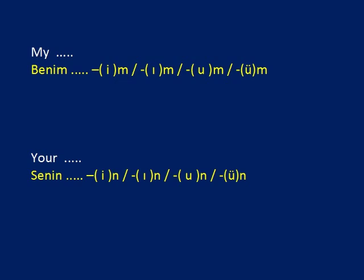Now, if you want to say our, you change 2 things. You change benim with bizim because it's our. Also, you add an is at the end. Okay. Remember, is also an E-type suffix, so it's going to change. And if you're talking with more than one person, it's like this is the car of you all, like something belongs to a lot of people. Then you change senin to sizin, and you add an is again at the end.